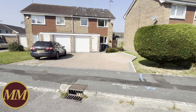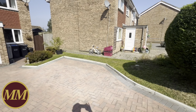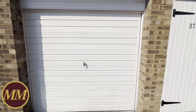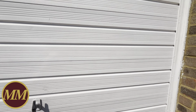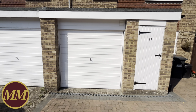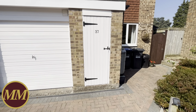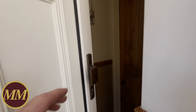So as you can see, plenty of driveway parking. They've got parking for two or three cars here. With a bit more landscaping, you could have probably squeezed another one on. I'm just going to quickly show you the garage. Now, this still is a garage, which so many people now seem to be... Oh, it's been locked, actually, but it's a decent-sized garage. But a lot of people are converting that into another office. And then there, you've got a storage cupboard handy for bits and bobs. So, come inside.